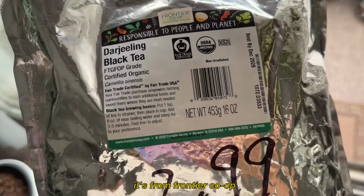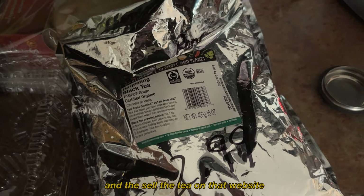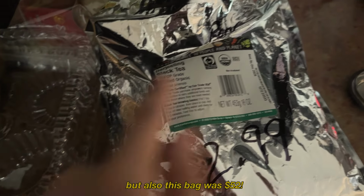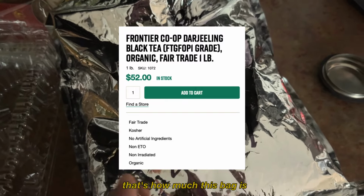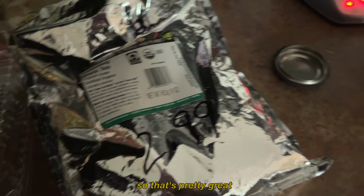It's a big bag. It's from Frontier Co-op and I looked it up and they sell the tea on that website. So that's where I'm probably going to purchase the rest of my tea. But also this bag was $52. That's how much this bag is to buy if you want to buy a pound of it. And we got it for $2.99. So that's pretty great.